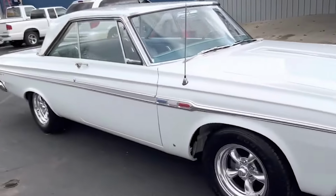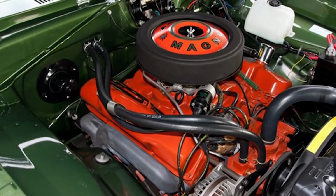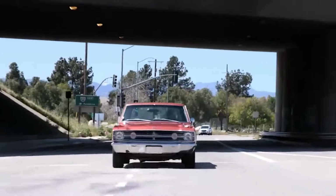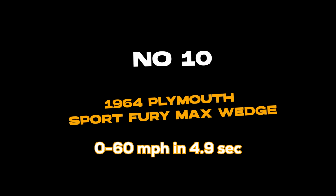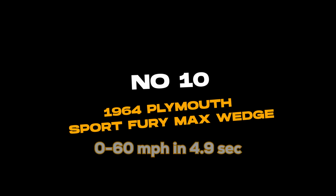Dodge and Plymouth muscle cars weren't just the coolest and fastest, they were icons that defined the classic muscle era. In the interest of science, here's a look at the fastest of the fast classic Mopar muscle cars. Number 10. 1964 Plymouth Sport Fury Max Wedge.